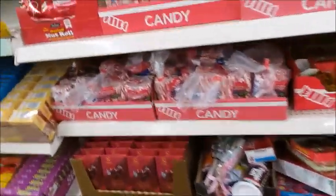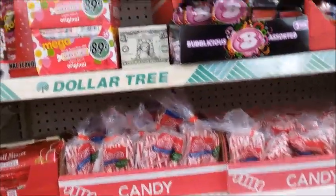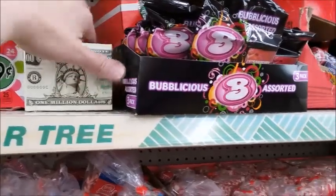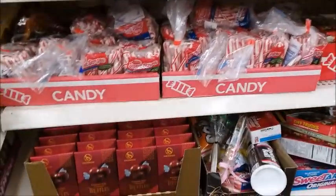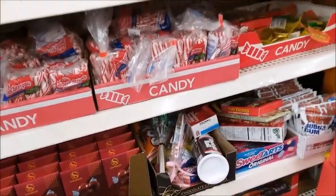I think this is more of the candy, the 50% off. Except for that $1 million. Actually, there's a few in there. This is not 50% off. I'm not sure if this is 50% off or not. Okay, I'm gonna go pay for my stuff.